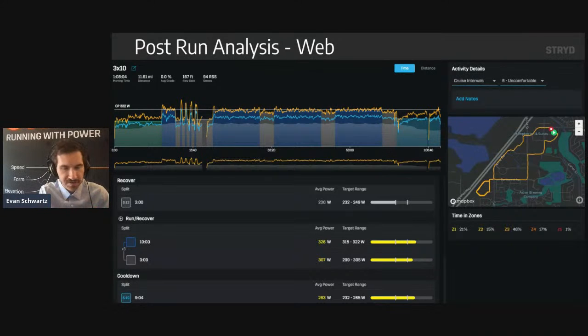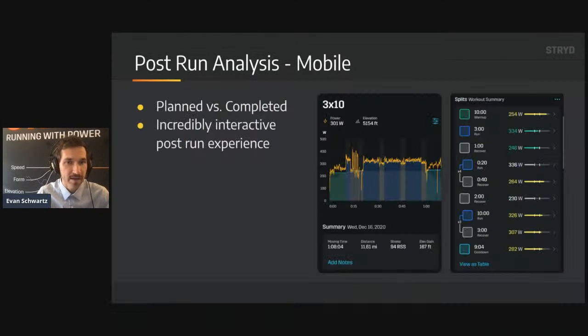Again, gorgeous display here, beautiful interactive experience, but a lot of clear, concise information up front with the ability to dive into that data and really understand and really try and get to the bottom of how we want to keep improving from the running training side.